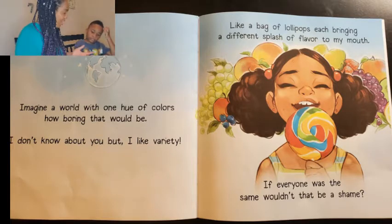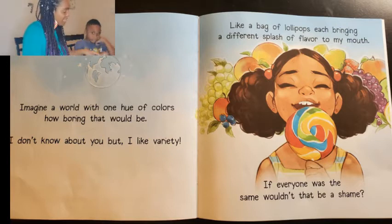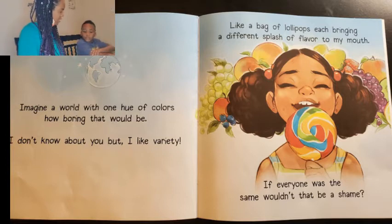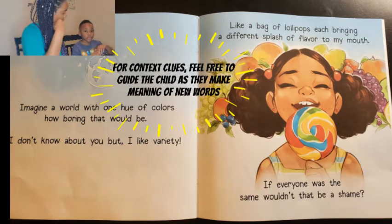All right, so you're right. It did talk about lollipops and different versions of lollipops. But now let's revisit this word variety. It said, I don't know about you, but I like variety. And then it talks about a bag of lollipops. What do you think the word variety means? The variety means different versions of lollipops, like a rainbow version of lollipops, or a lollipop that's blue on the side or pink on the side.